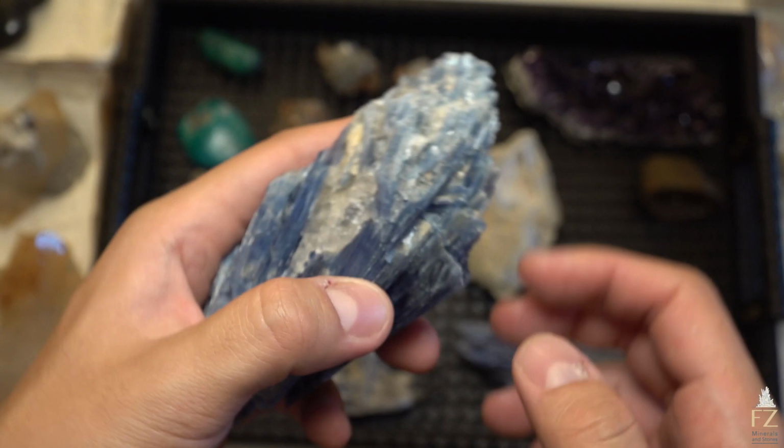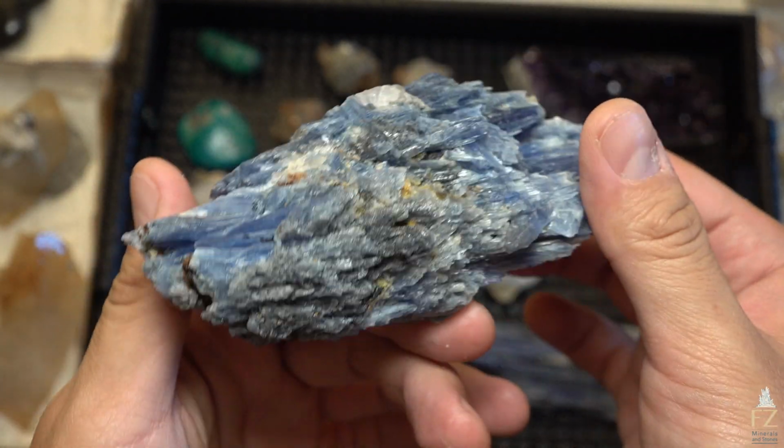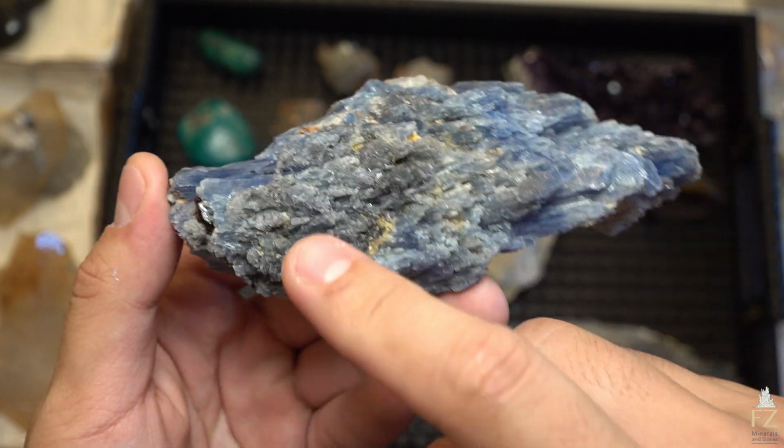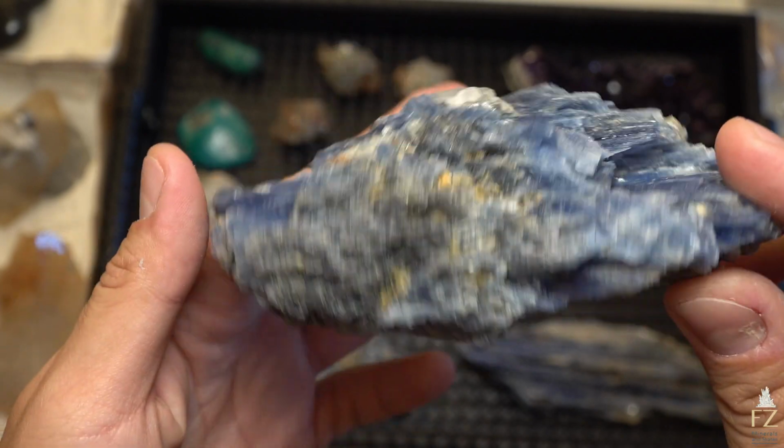So I bought these clusters. This is all from Brazil, by the way. Blue kyanite, for the most part, all comes from Brazil. On the bottom here, you have a little bit of a patch of black kyanite, which is really unique.